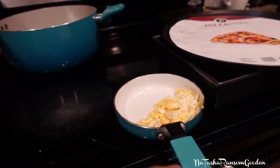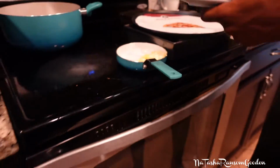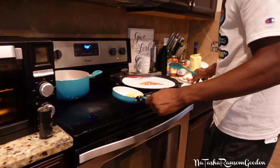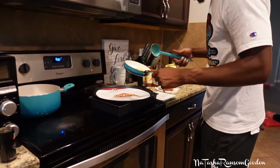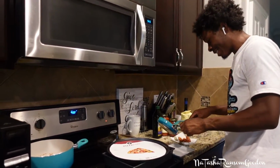You better take this off for you, they get rubbery. I ain't even ready yet for the camera. You gotta go get ready? And then, yeah, I got this. These baby shorts on the way. They ain't seeing all that.